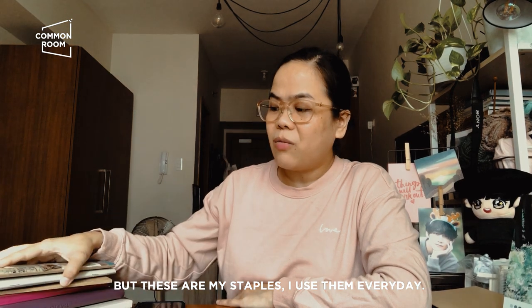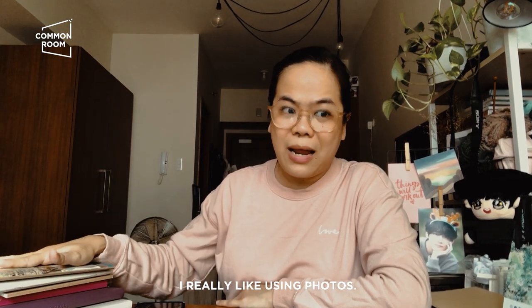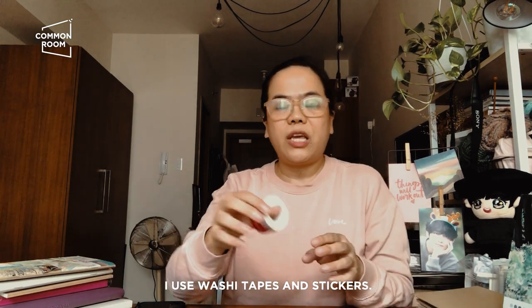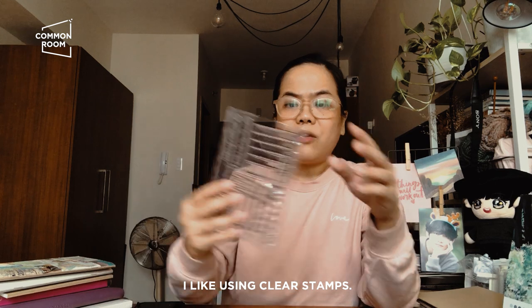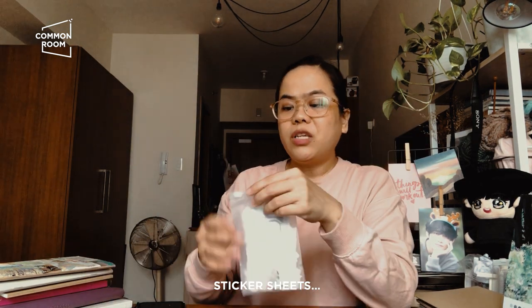But these are the, kumbaga, staples sa akin every day. Ito yung madalas kong nahahawakan. I like really using photos. I use washi tapes, stickers. I like using clear stamps. Ito by Everyday Explorers, sticker sheets.